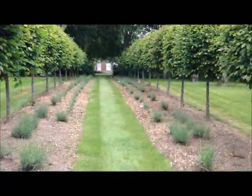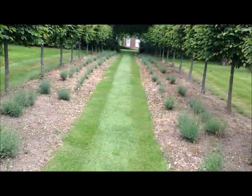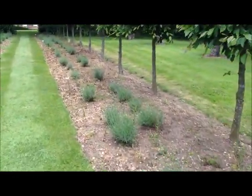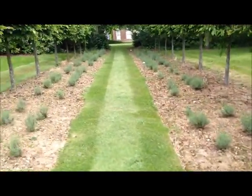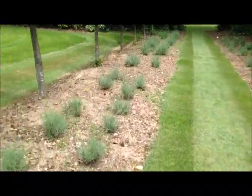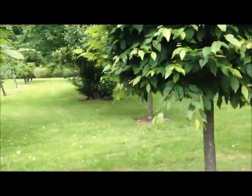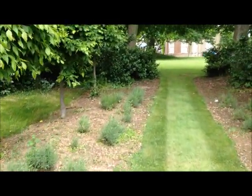And then back up the lavender hedgerow. The lavender. Planted that this year, and it's all grown better than I thought it would. So I was looking back in the orchard. So there you go. You've seen it all now.